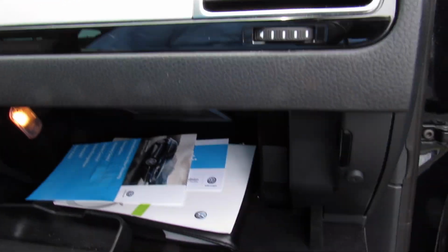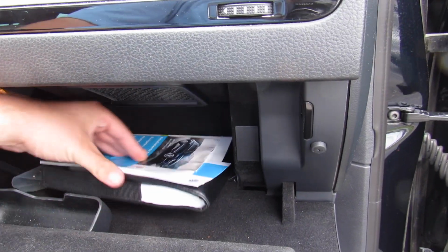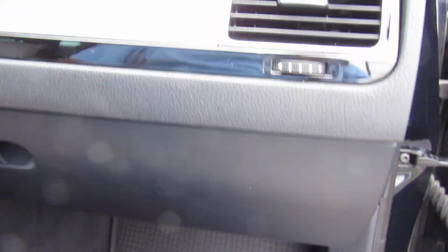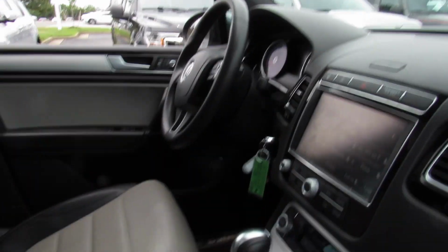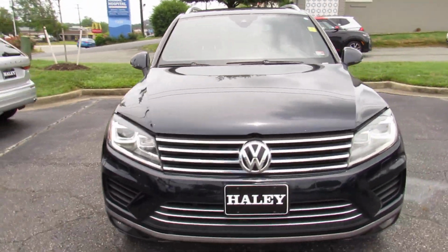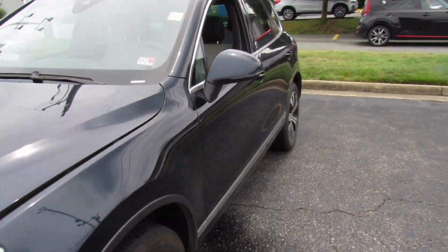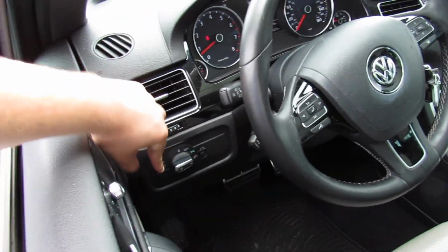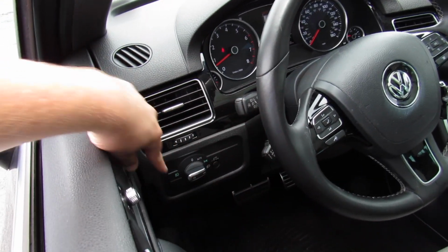And of course, inside of here, includes all of your owner's literature, everything like that. This one is so nice, I would not be surprised if the window sticker was in there. And up front, we'll go ahead, cut the headlights on, as well as the fog lights.